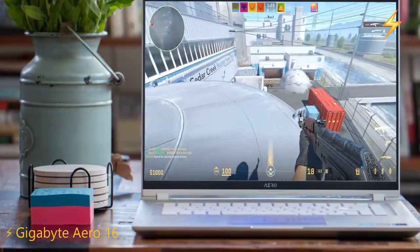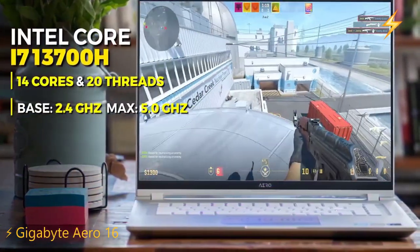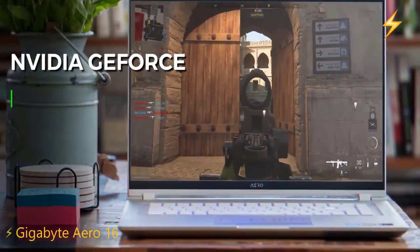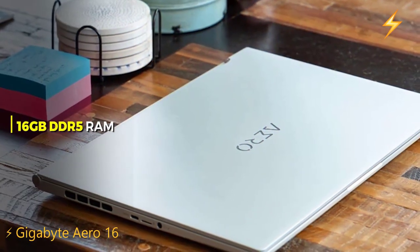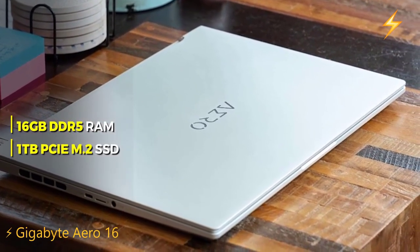The laptop comes with an Intel Core i7-13700H, which is a 14-core and 20-thread processor. It also features the NVIDIA GeForce RTX 4070 with 8GB GDDR6 RAM. Moreover, it has 16GB DDR5 RAM and a 1TB PCIe Gen 4 M.2 SSD.